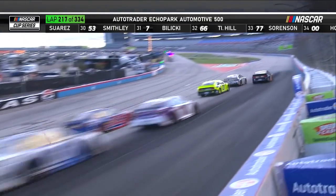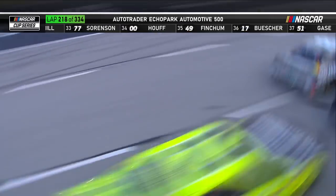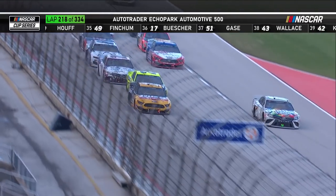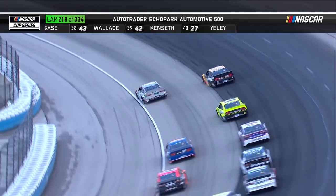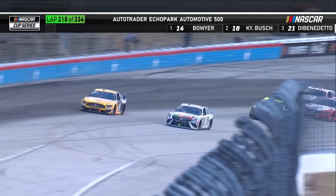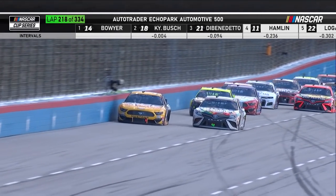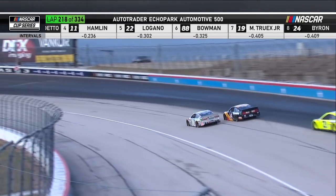Good forward momentum off of turn 4. Who's Matty D going to help push? They stay door to door. Matt DiBenedetto stays behind that 14. A little bit higher into turn 1 for Clint Bowyer. Momentum now has him going by on the outside. Clint had confidence in that traction compound. Kyle Busch side drafting, slowing the 14 down.